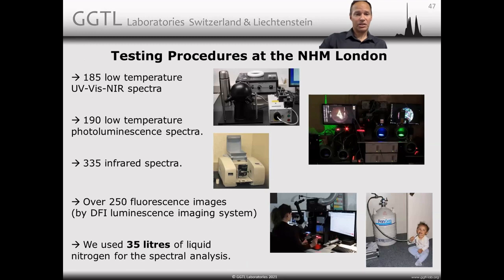Testing procedures at the NHM, I'm not going to go into details. I've told you all spectroscopy. So it's just a lot of spectra: 185 spectra here, 190 spectra here, 335 spectra here, 250 fluorescence images. And we used 35 liters of liquid nitrogen in those 7 days. So it was quite something.